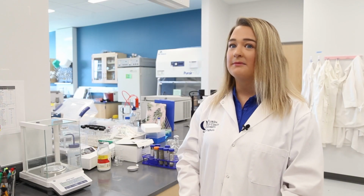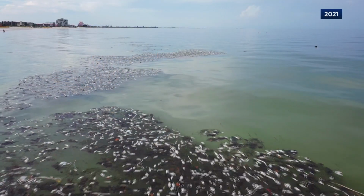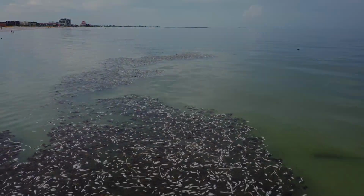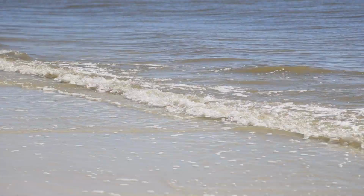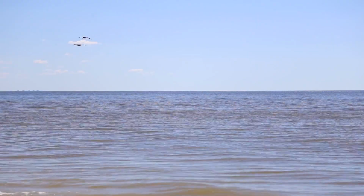It's seeing how long this bloom will stay. "We have no real idea of the time range. It all kind of fluctuates. The red tide bloom could be here for 6 months to 2 years." The hope is, this time around, it's short-lived.